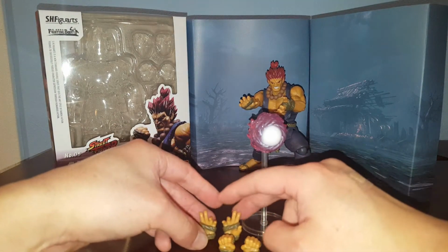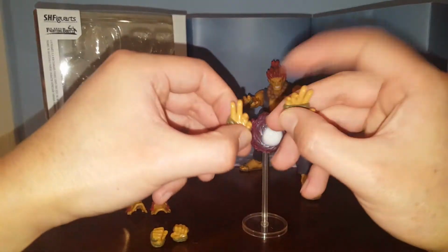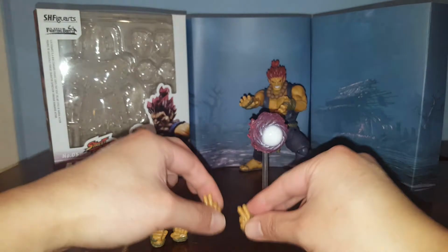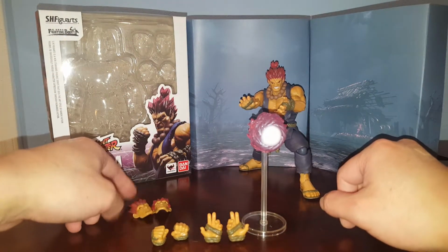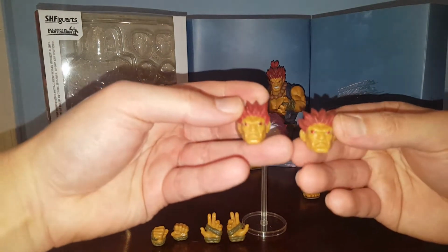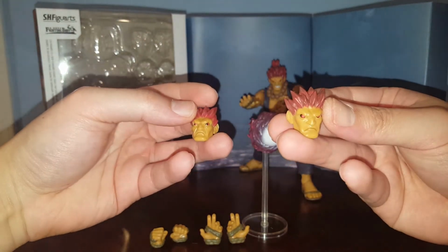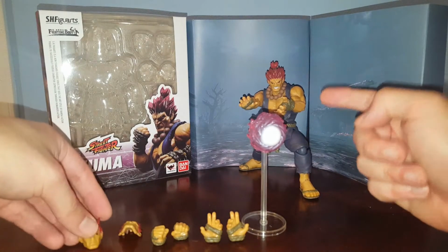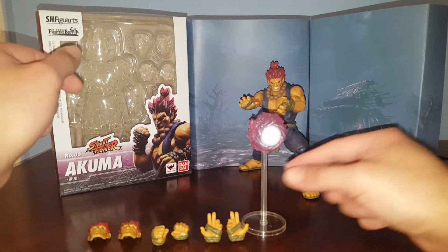So we have 3 sets of hand options. We have the Clenched Fist. We have 2 of these. I think these are for his air fireball poses. And then we have the ground fireball poses right there on the hand. And then we also have face options. One looking left, one frowning. Well, this one's looking left. And then there's one just looking straight. And then we have the clenched teeth. Or the grin. The evil, angry look.